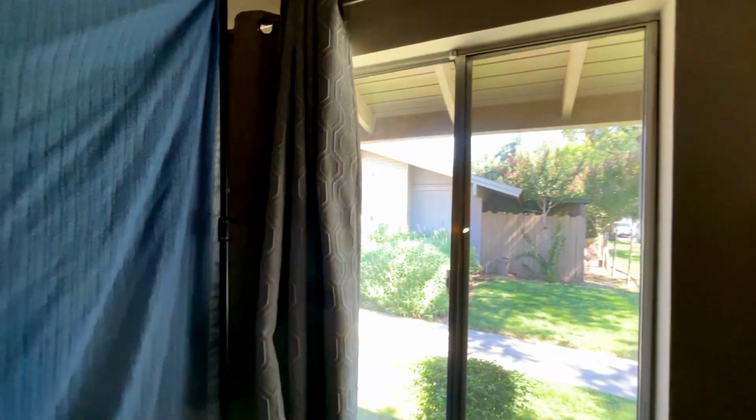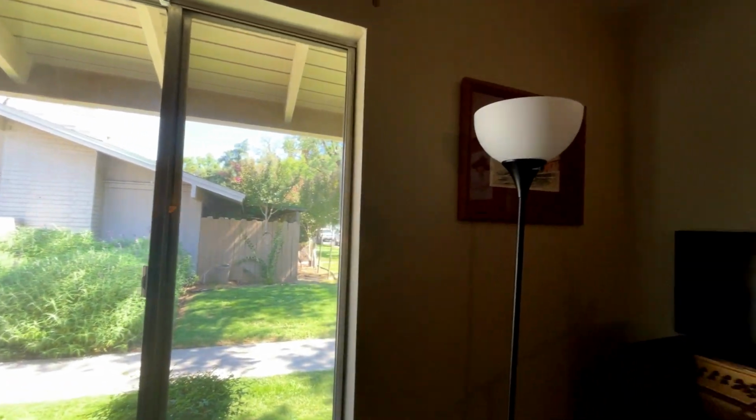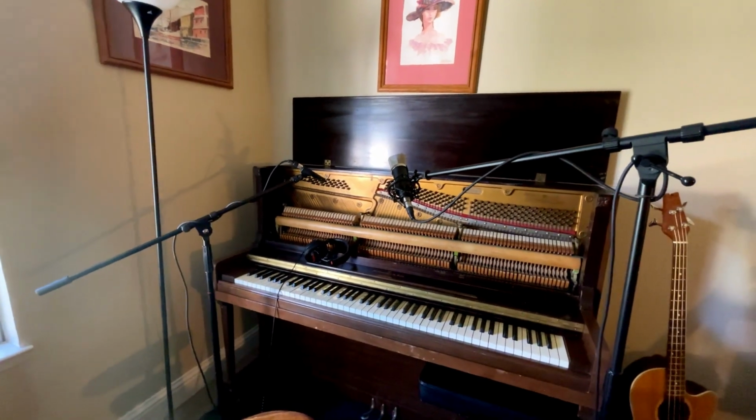Here's the outside world. It's getting hot in Modesto. It's almost July 1st. What is it, the 30th today? Anyways, here is my new old piano.